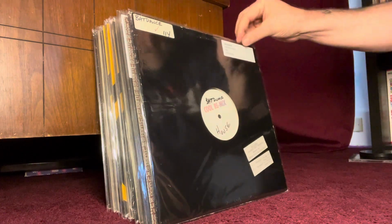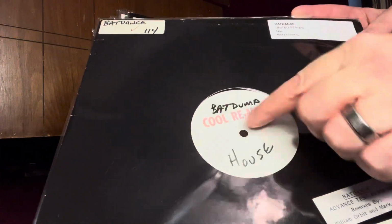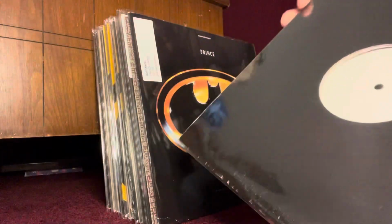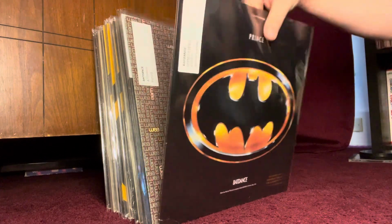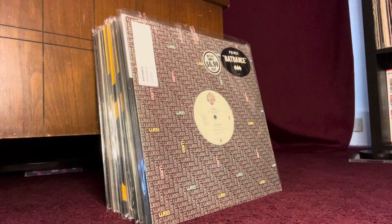This is the United States test pressing. Got the cool stickers here. There is a version that has a Batman sticker on it. I don't have that, and unfortunately there's a lot of writing on mine, but still a pretty cool record to have nonetheless. Bought that as a placeholder until I find a better copy. This is the United States gold stamp promo version of Bat Dance.